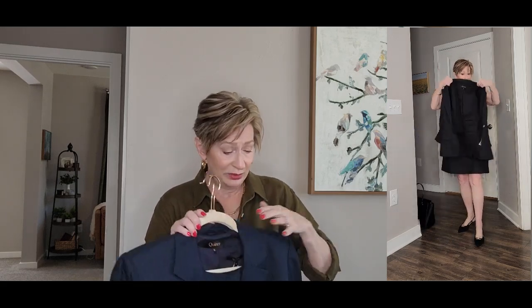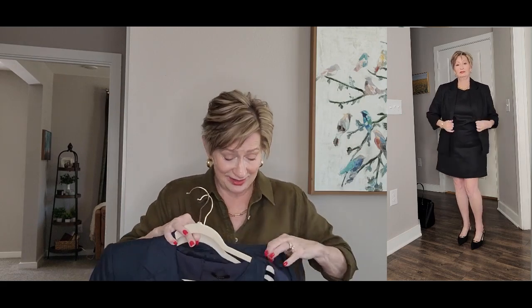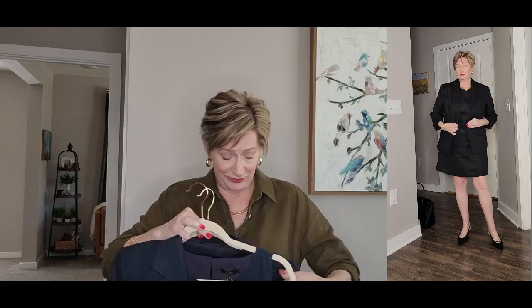These dresses are fabulous. See, they're $49.90 for a lined linen dress. That is an excellent value. And I believe the blazers are $79.99. These will go with so many things. I was so excited when I saw this little dress, and I was just like, oh yes, I have to have that.